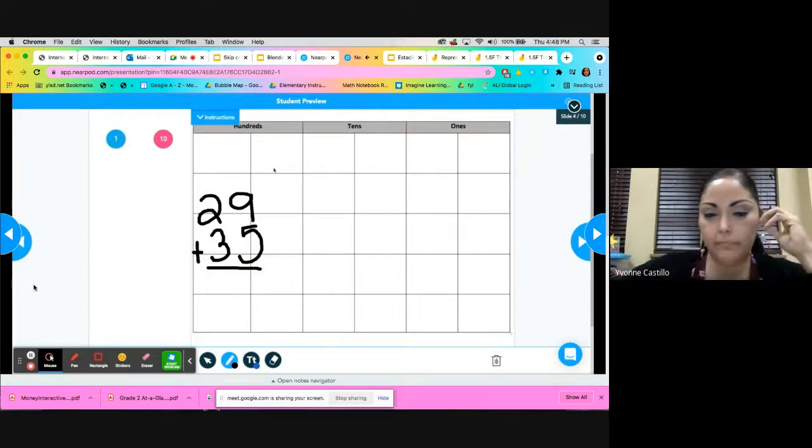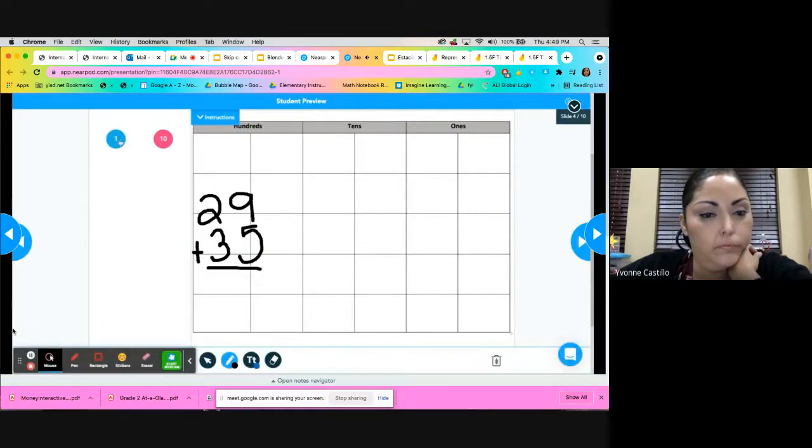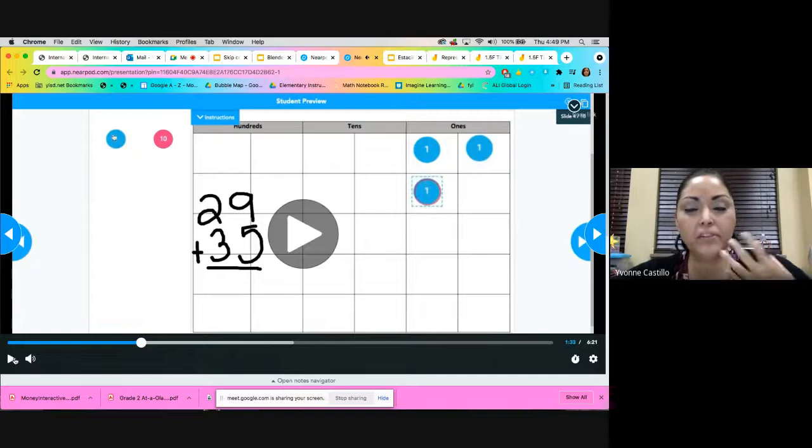So I'm using my hundreds place to write because I know I'm not going to be using it since I'm only using 2-digit numbers. So what I have to do is I have to build these numbers. So I start with 29. So for example, in the number 29, I know that there are 9 ones. So I'm going to go ahead and put those on there. Okay, so I'm going to stop there.